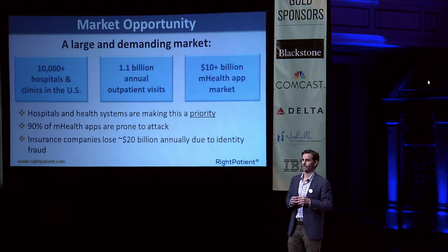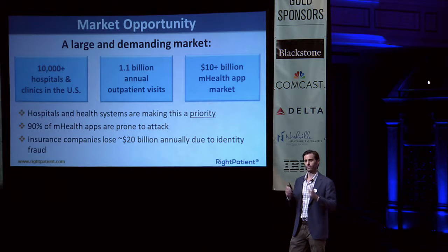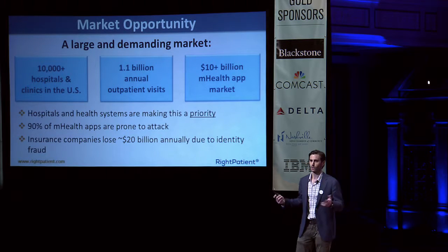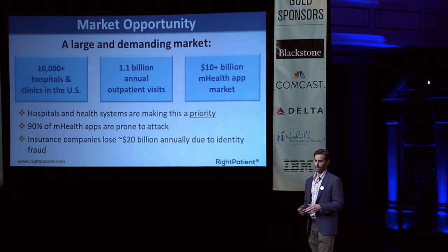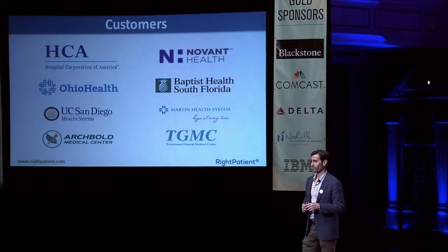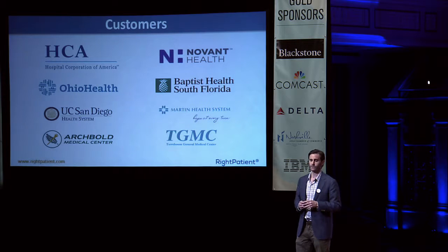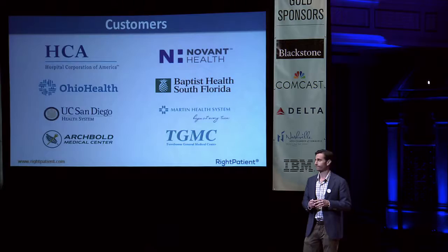Huge market. Only about 10% of hospitals have adopted this type of technology, but we've seen a growing trend over the past year where they're seeing this as a must-have. This is also a global phenomenon, so there's an enormous market opportunity for RightPatient. It's also a proven solution. We've amassed a very considerable customer base, including customers like Hospital Corporation of America, which is the largest healthcare provider in the world, and we also have many other customers as well that are currently using the product in production.